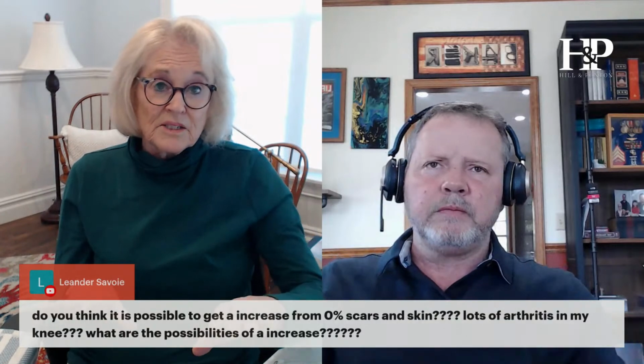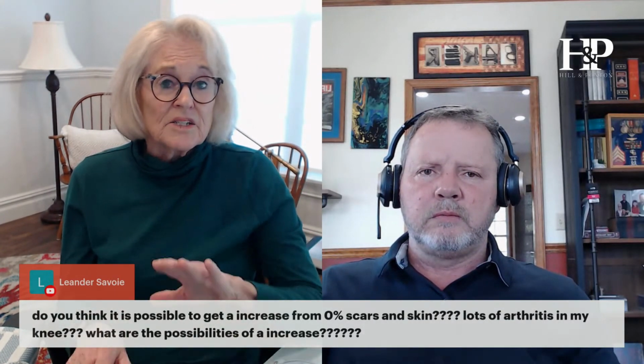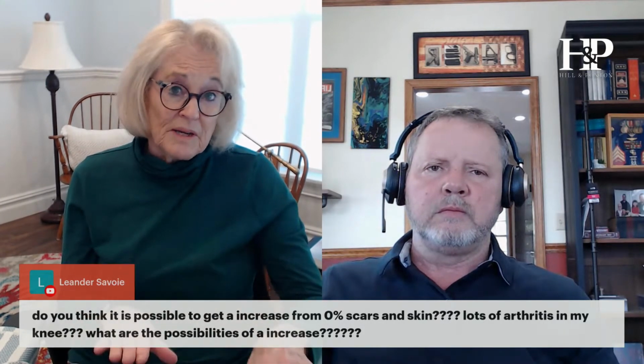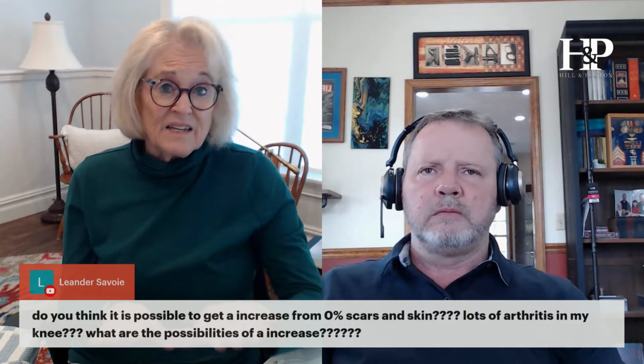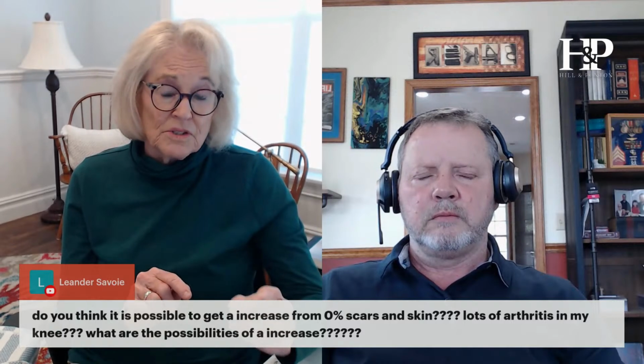Say you have a foot that's service connected and you're disabled because of that. That's going to throw your gait off. It's going to affect your knees, your back, and your hips. So if you have a problem with any of those things, you need to file for service connection for those secondary to the loss of use of foot.